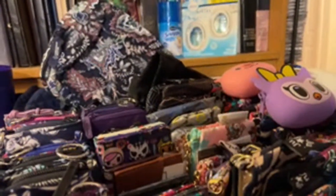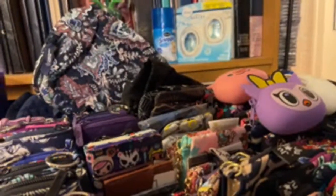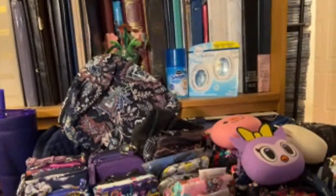A card holder. The brown puppy would look cute. Okay, the light brown or the dark brown? And we have a vote for the piggy, so I'll put piggy in the yes pile.